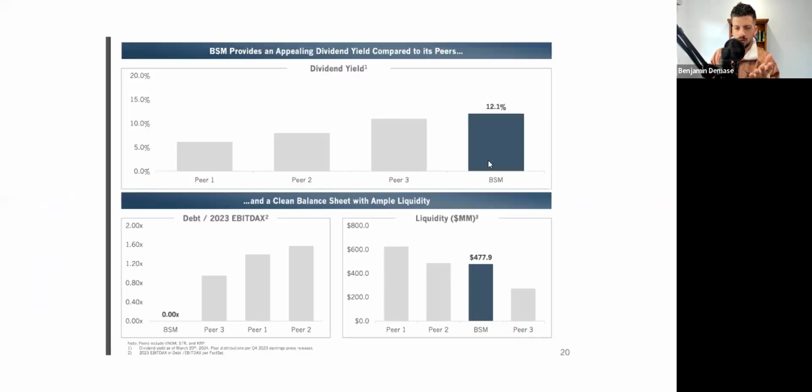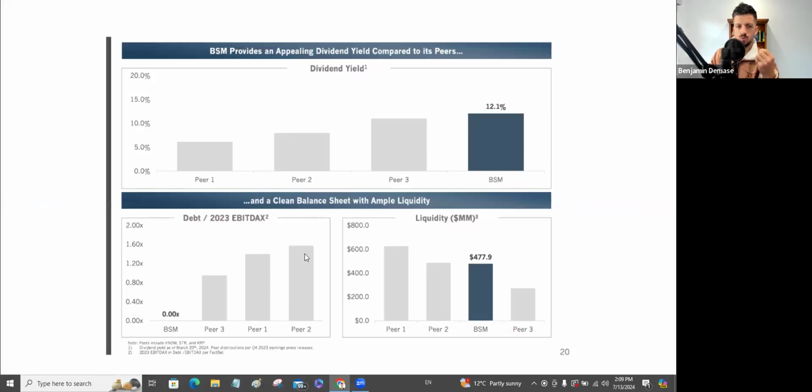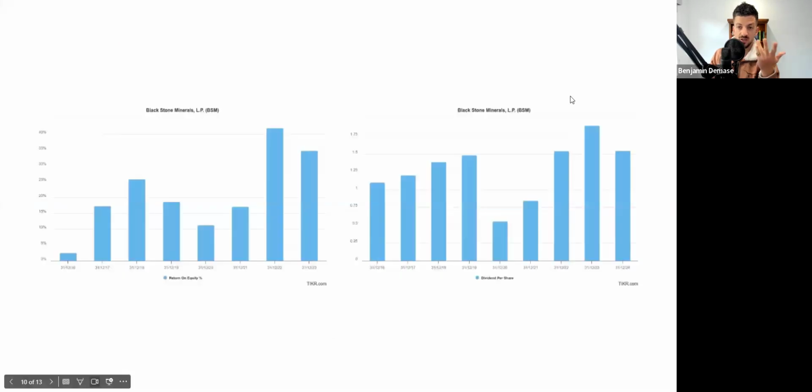If we take the company at their word here from their corporate presentation, we look at both their yield and their balance sheet, they're ahead of all their other peers with plenty of liquidity here to potentially take advantage of an opportunity should it come up. Return on equity over a longer term is verified secondarily by ticker terminal here on the left, and then you look at the dividend per share on the right. Okay, that's basically it. It's able to generate very high returns on equity.